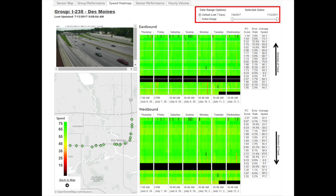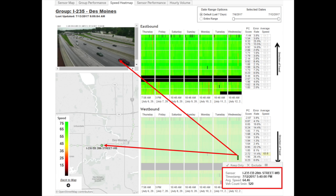In the top right corner, we've got toggles to filter back in time. Like I said, it filters the last 7 days, but you can go back to previous months and the last year and see what the data was during that week and how the sensor was performing at those time periods. And like I mentioned, whenever you hover over any of the time periods and that sensor, it finds the closest corresponding imagery, as well as highlights the map and shows you where exactly you are within the corridor.